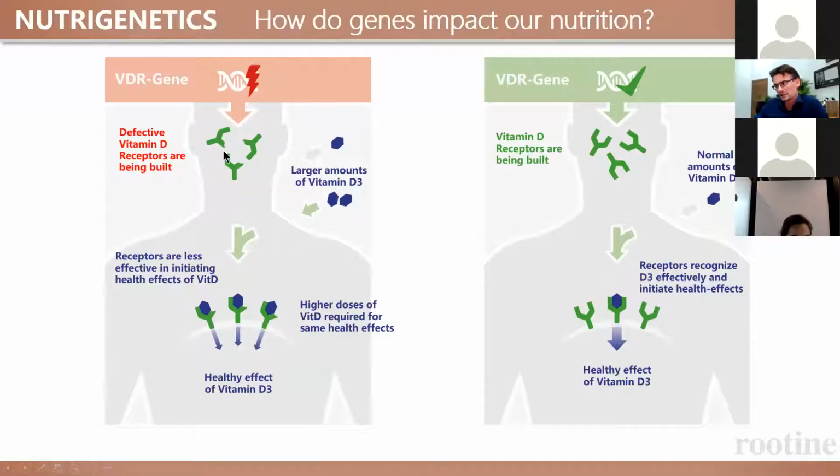So far so good, but some people have a genetic variation in this gene. So this green arm thing is not built in the right way. It can still recognize vitamin D and still send the signal, but it's a lot less efficient. So what scientists have found, even normal amounts of vitamin D do not create a strong enough signal to create the healthy effects of vitamin D.